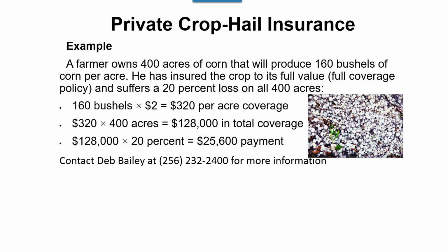Here's an example. A farmer owns 400 acres of corn that will produce 160 bushels of corn per acre. He has insured the crop to its full value, full coverage policy, and suffers a 20% loss to all 400 acres. So 160 bushels times $2 is $320 per acre. 320 times 400 acres is $128,000 in total coverage. And $128,000 times a 20% loss is a $25,600 payment.